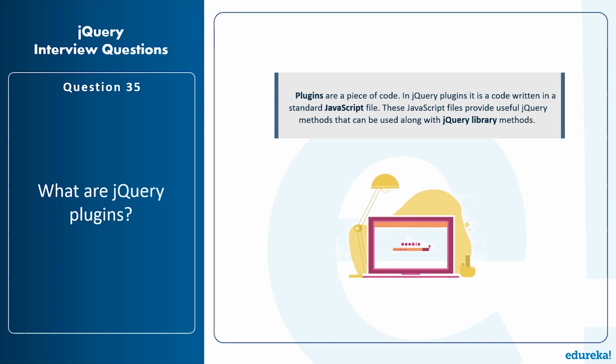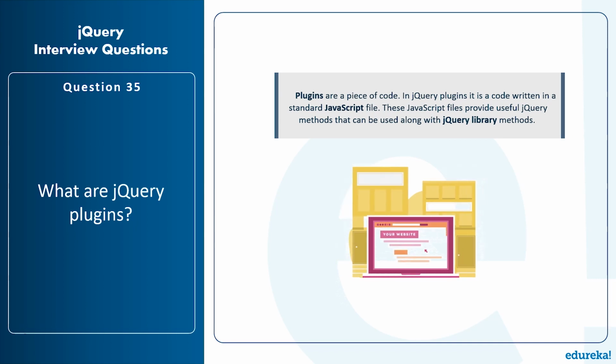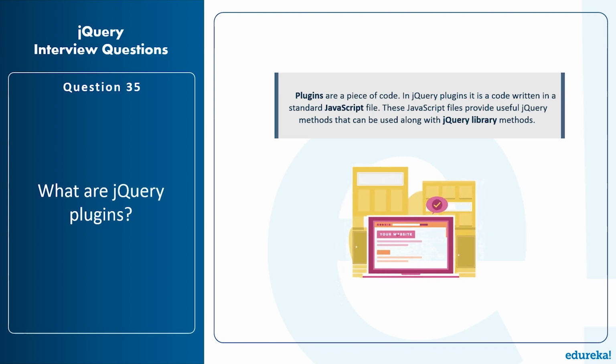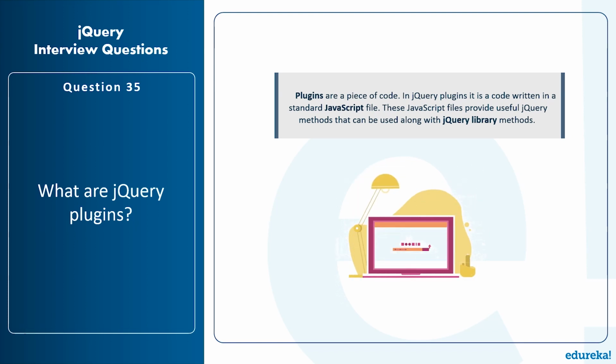Now use each to iterate over the current set of matched elements. It also produces clean and compatible code that way. So you must always attach the plugin to jQuery directly instead of using the $, so that users can customize it via the noConflict method as well. So this was about the jQuery plugins.